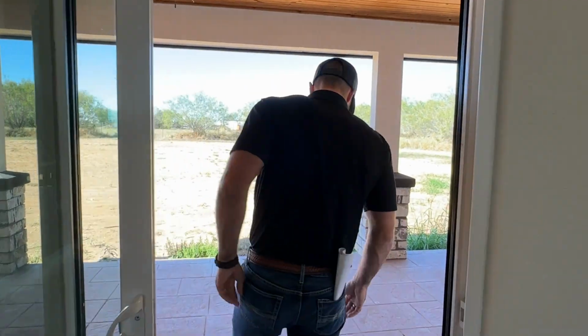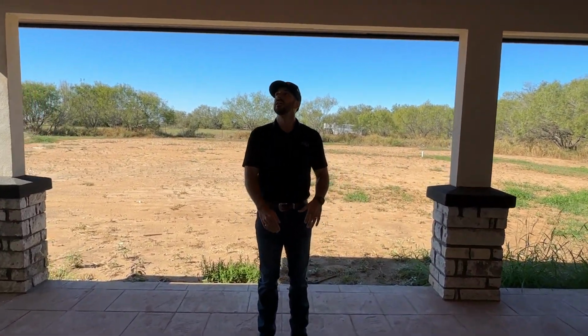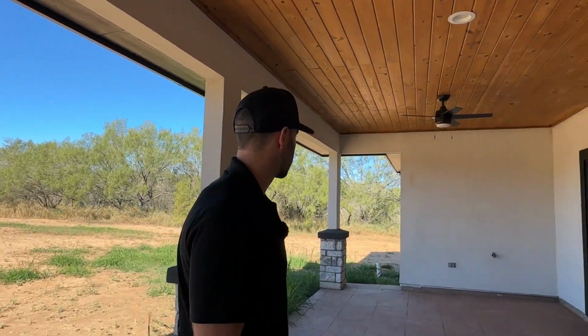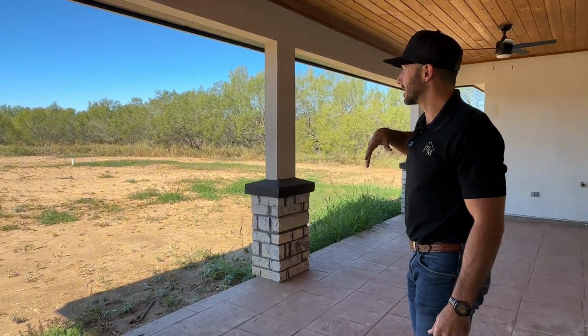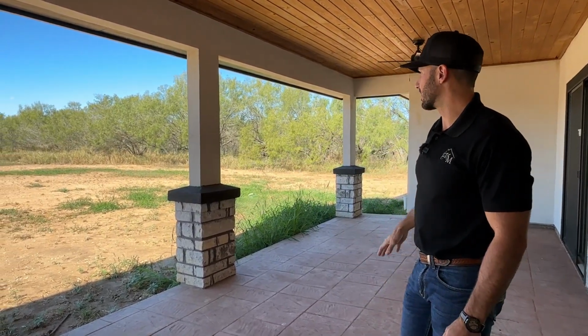And as you come out, stamped and stained concrete on the patio itself. It's got the tongue and groove wood ceiling, which is nice on this patio. It's a really, really big patio. You need some grass, obviously. Come out here, scrape it out, put some seed down, let it grow, but it's very good soil out here, so you can grow good grass out here.